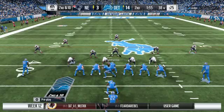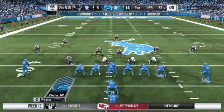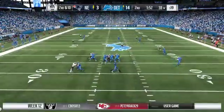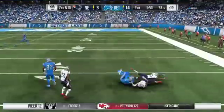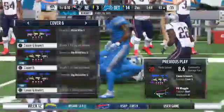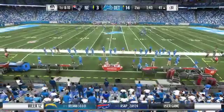Set. Blue 90. Blue 90. Gun. Again on 2nd and 10, it's Jackson, going right side here, and that's complete. And he'll have it past midfield, almost to the 40, before being taken down. A good pickup there of 20 yards.